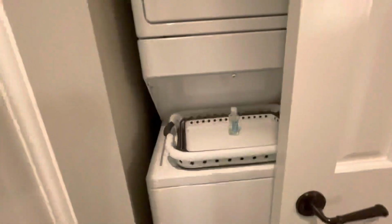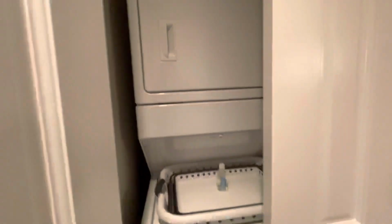Over here you have your washer and dryer, so you can do laundry. And then over here you have a closet, put your suitcase, luggage is in there.